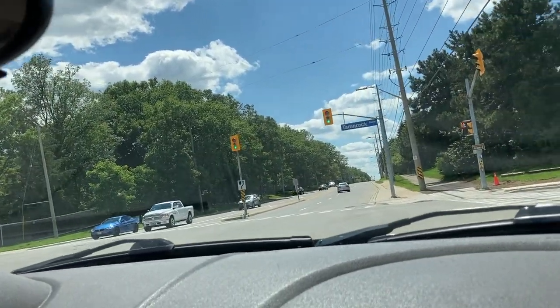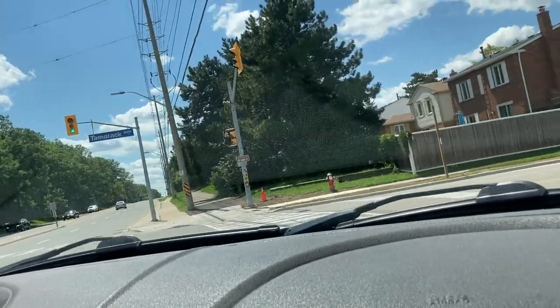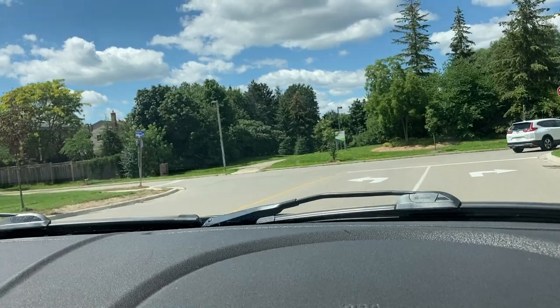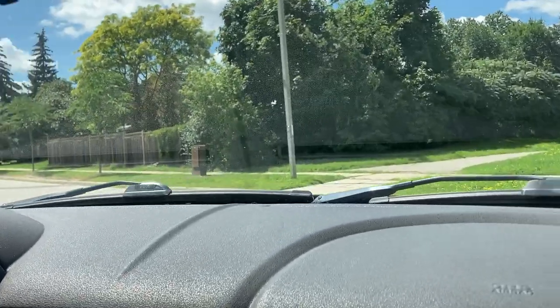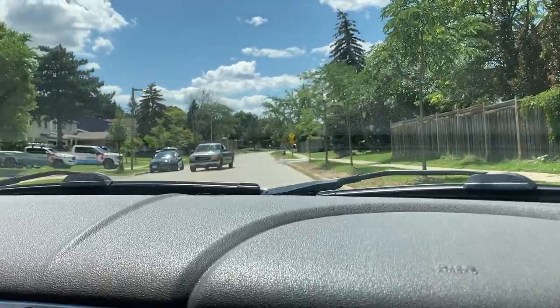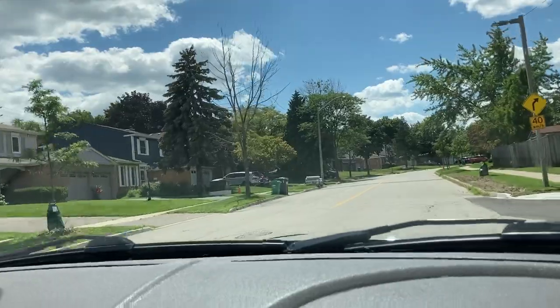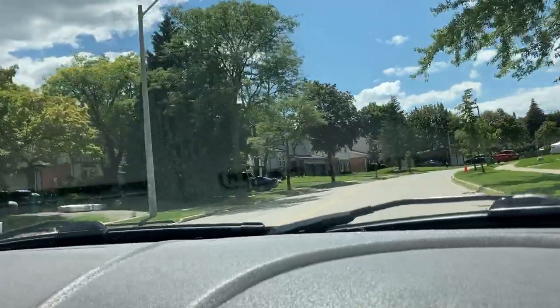Very well built. So this is a rear wheel or a front wheel drive? Rear wheel. Rear wheel, okay. But it's relatively quiet. Ooh. There we go. We got a little chirp. I love that.